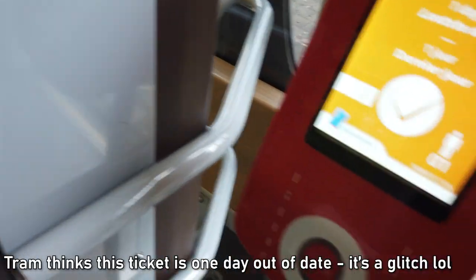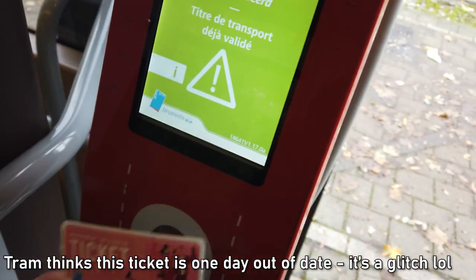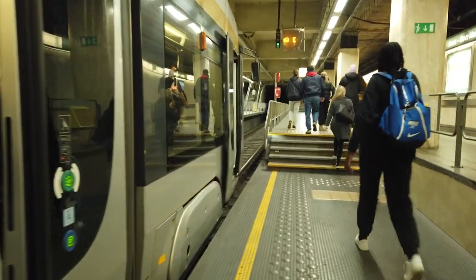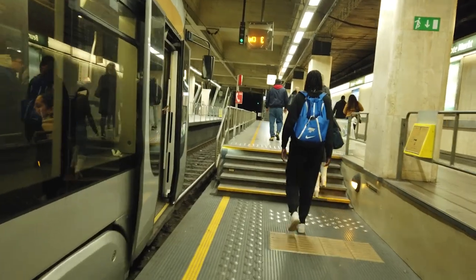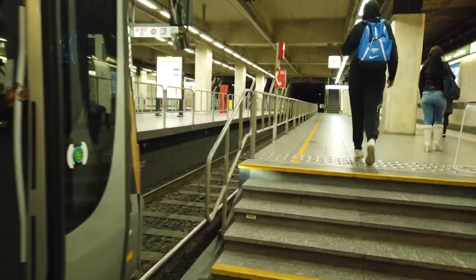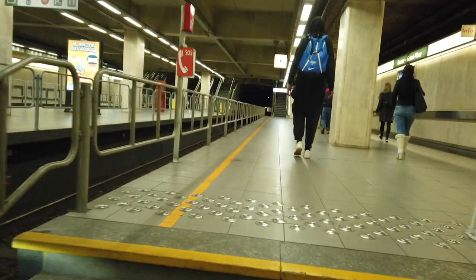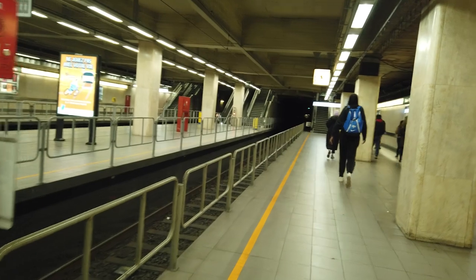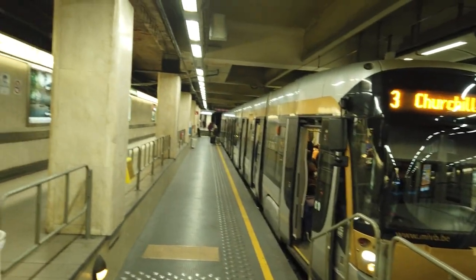Does this not work? It does. We've actually gone one step further down the line to Bus Grand Plus, simply because it's slightly closer to the McDonald's. It's now lunchtime, so it's a good time to come here. Look at this. It's a bi-level platform.